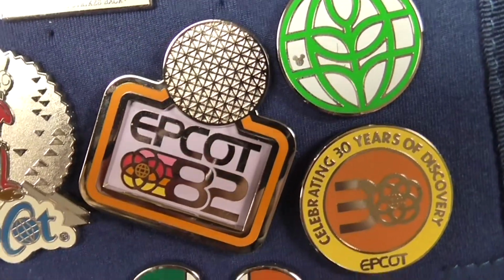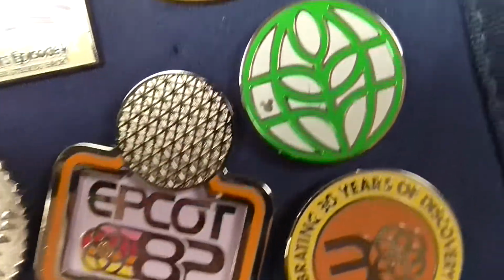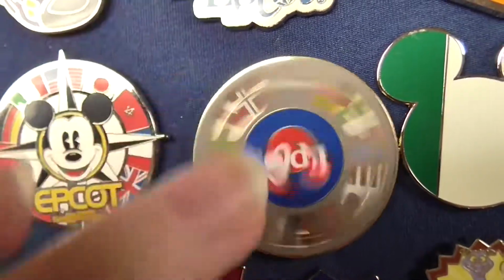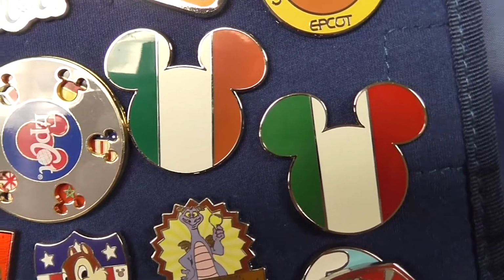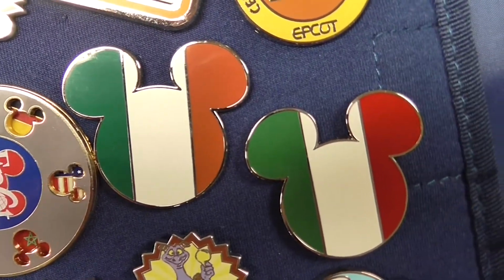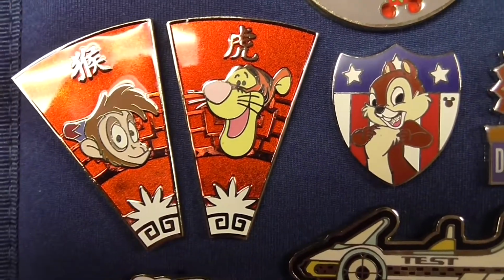I especially love the retro Epcot Center era ones, particularly these two right here. Love this one. Celebrating all the flags. This one's neat too because, you know, you could see all the flags of all the countries represented in Epcot. And of course I have to have Ireland and Italy because I myself am Irish and Italian. I don't sound it though.